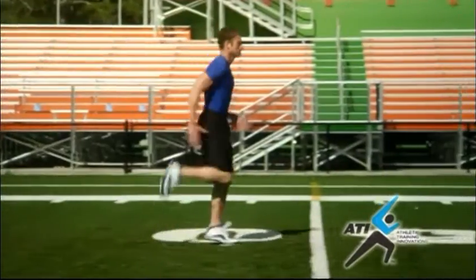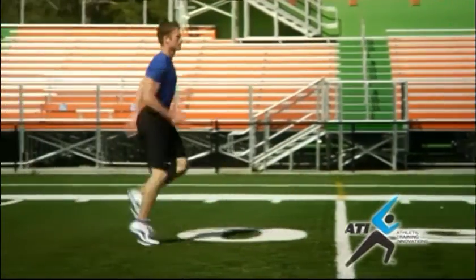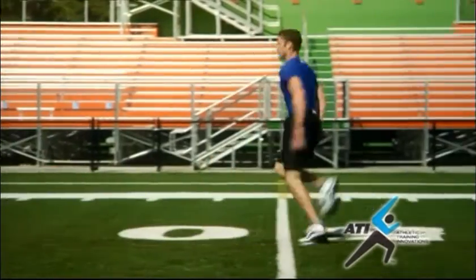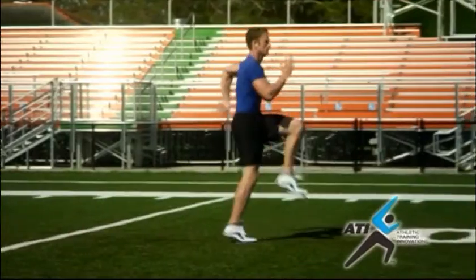If we're at the intermediate level, we want to take these forwards and backwards. When we hit our mark and transfer to a backwards motion, we want to make sure that there's no change in the movement, only in direction. If we're at the advanced level, we want to hit our mark, rotate 180 degrees, and continue on in a backwards motion. Again, making sure that there's no change in the movement, only in direction.